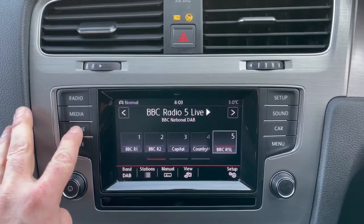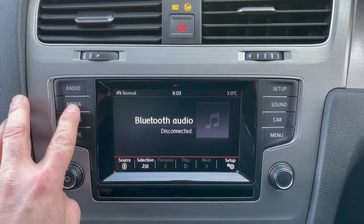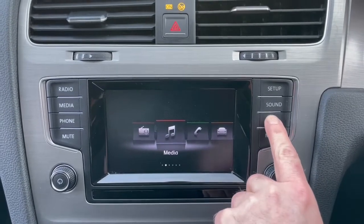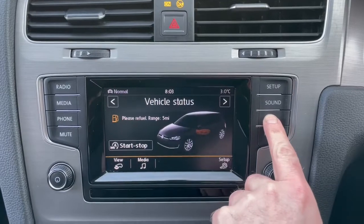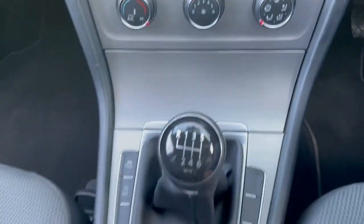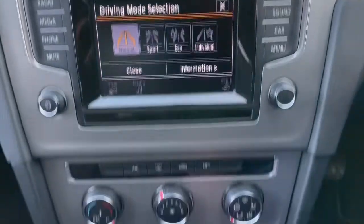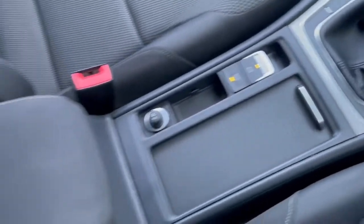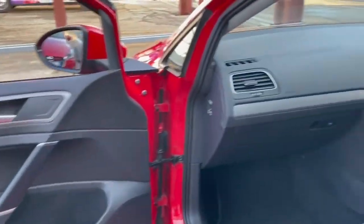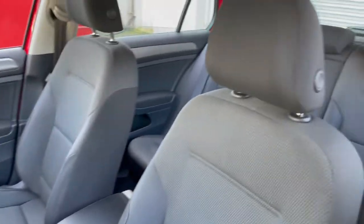So we've got DAB radio, we've got the connectivity for your phone, a whole range of options in menu. And here you can see we've got no warnings other than the warning for fuel. Got the climate control system. As I said before, got the driving modes. Obviously electronic handbrake on this and a sliding centre armrest. And from the passenger side again, everything in good condition.